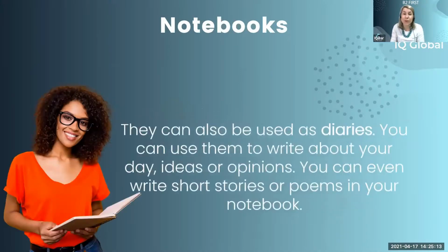You can also use it as a diary. You can use them to write about your day, your ideas, and your opinions. You can even write short stories or poems. Oh, you see? Wonderful. In your notebook. Yay! I should start writing poems. Okay, very good.